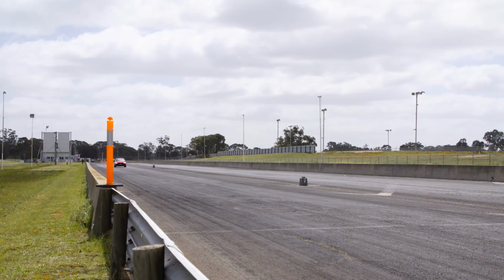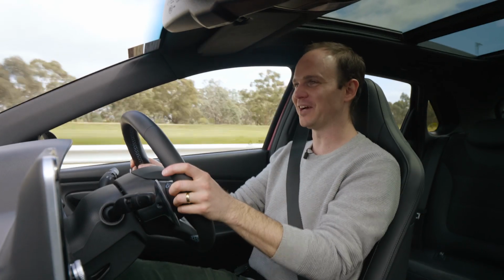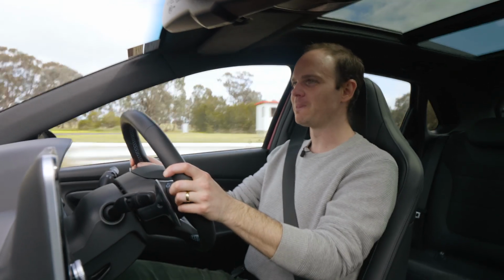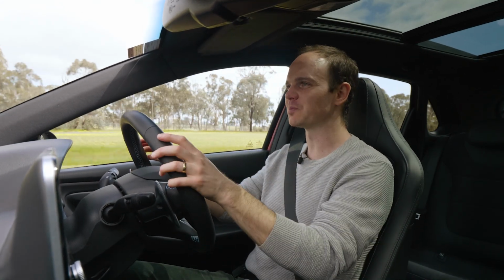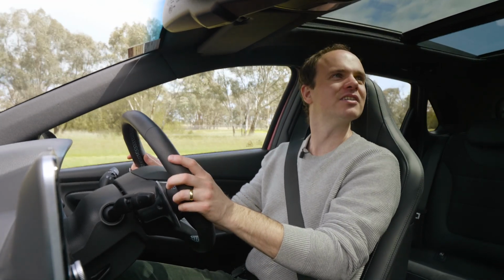Man, this car hauls now. It's frustrating with the box up there, I can't see what I've done. But let's slow it down. It's a really good launch control system. It eases the car through first, just balancing the wheel spin, grabs second, gets rid of that, goes to third.